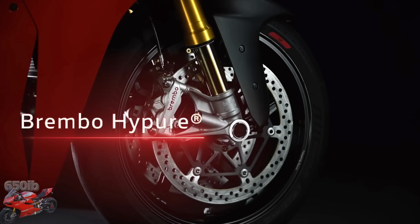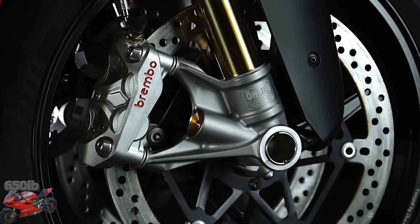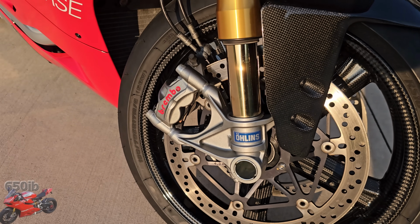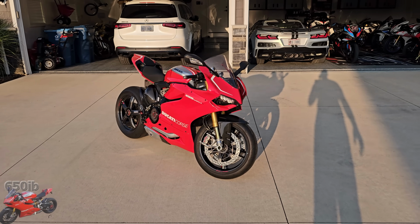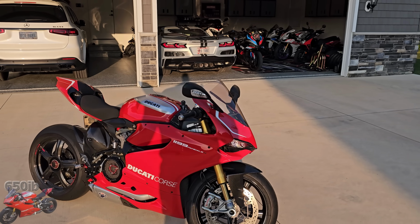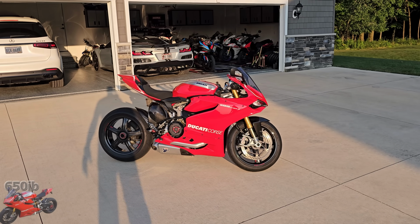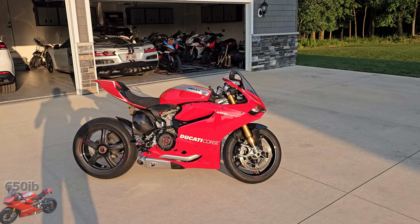The new Brembo calipers, the High Pures, are really nice looking. Well, kind of sort of nice looking, but they're supposed to be super light and offer more stopping power than the calipers they replace, the Stylimas. So happy about that too. Overall, I'm very happy with what we've learned already about the new 2025 V4S. Can't wait to see the Tricolore when it debuts here any day now.